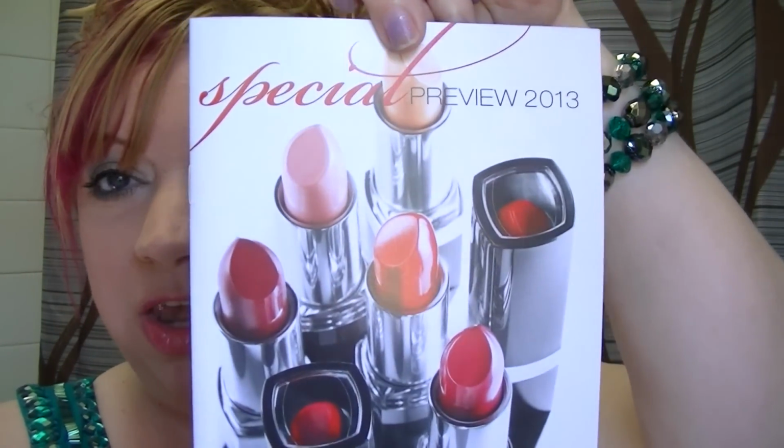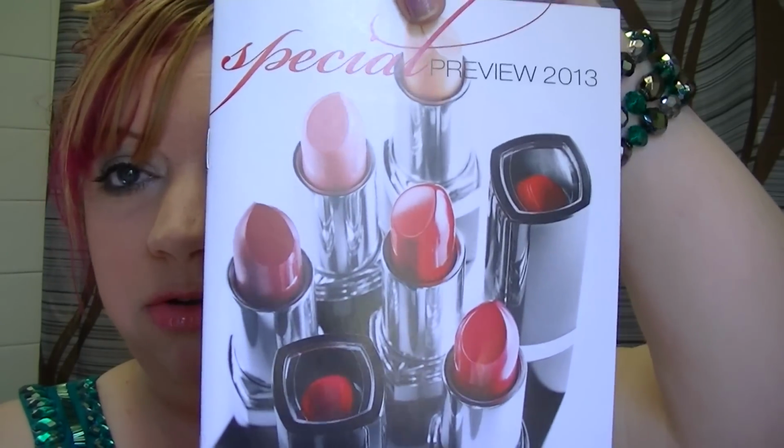It's like a special preview of the new products that are coming out. I know my nails are wonky. I didn't paint them. I wanted to do it last night so that they'd be pretty for today when I went, but I was too tired last night.